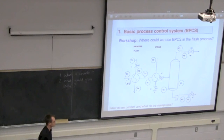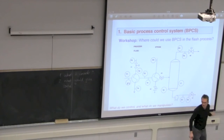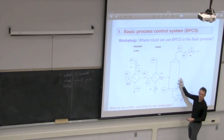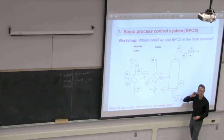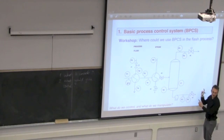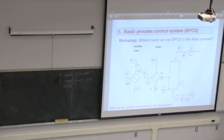The level in the flash drum, is that stable or unstable? Pretty stable. Okay, there's a thought that it's stable, it's easy to control with the flows. What if this valve is closed? Then it's going to go up. It's just going to go up without bounds. So level is an unstable variable. Almost always you can be sure that when you've got a closed container and valves on the exit for the liquid phase, it's almost guaranteed to be an unstable variable.